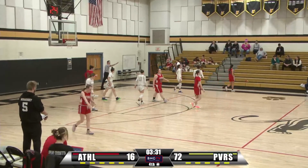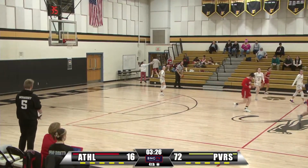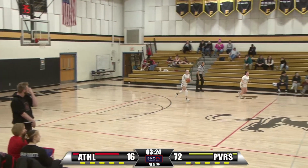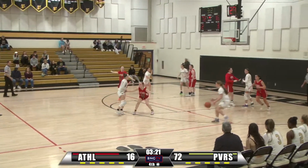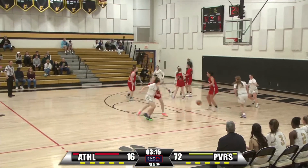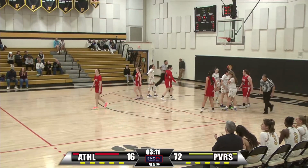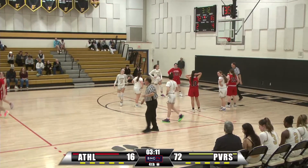Bonifant tries to find Robertson. Can't make the connection, heads out of bounds. Pioneer ball over near the bleachers. McClellan to Tippanyuk. To Gruskowski. Finds Potter. Oh, cannot. Gets a tough bounce, but recovers her own shot. Goes up again, and she'll have two from the free throw.